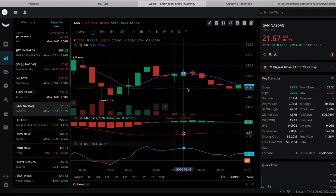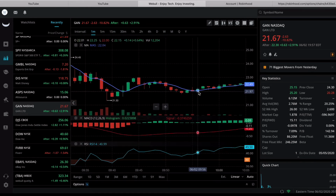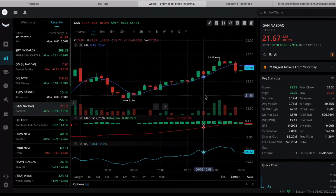7:07 would be 10:07 because we're looking at the Eastern time. So 10:07 would be 7:07 my time. So then I was seeing green, and I was like, okay, we're going up, I'm making money. And I sold it right here because it was one of the highest candles when I was seeing it.